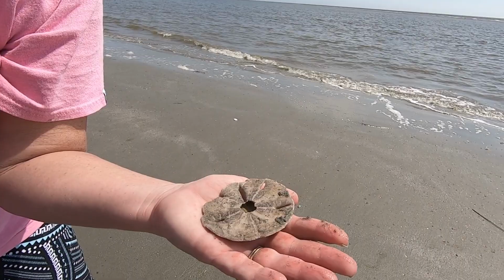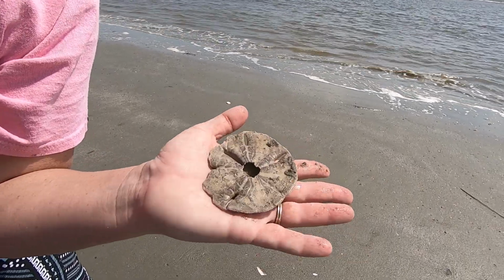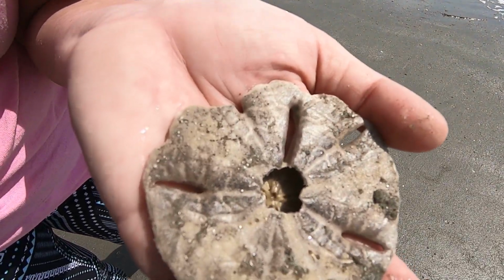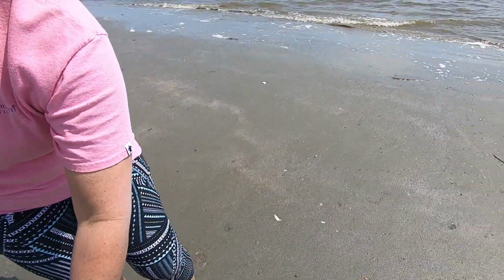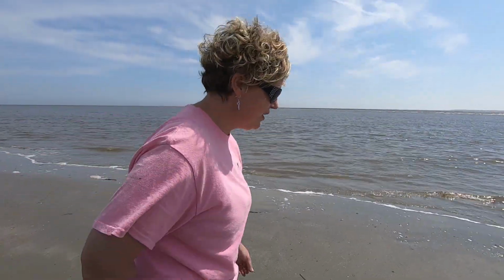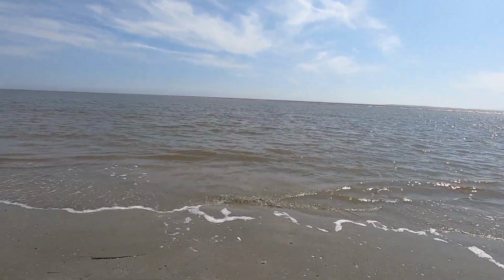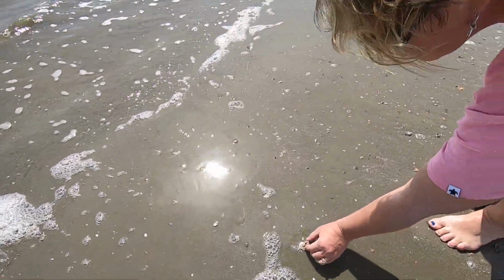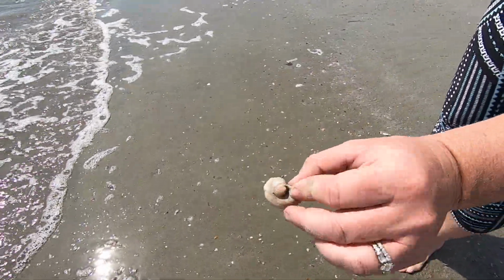And it is broken. Oh, and it's even broken on the inside, so you can see what the very inside looks like. That's a neat pattern. So each one's unique. All gorgeous. Now what's this? The bottom side of a moon snail, the shark eye. Pretty good size one it would have been.